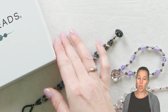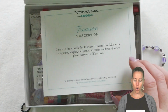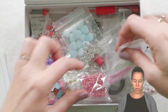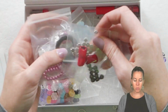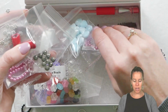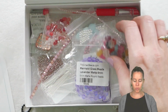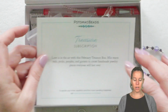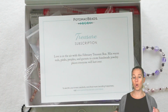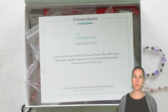So when you open up your Potomac Beads treasure box each month, you'll get a surprise of all the different materials that are included in each month's box to help you to create, inspire, and really to become, as we always say, a better beader. Each box is full of inspiration, design ideas, and carefully curated to make it easy for you to create multiple pieces, and really build up a stash, especially if you're just getting started.